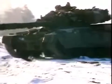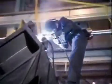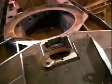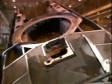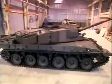But thick steel armor makes tanks heavy and slow, and the Chieftain was guilty on both counts. Britain needed a faster, more sophisticated tank. During the 1970s, under the codename Burlington, British designers developed a radical new type of tank armor. This complex composite armor became known as Chobham armor, named after the city in which it was developed.